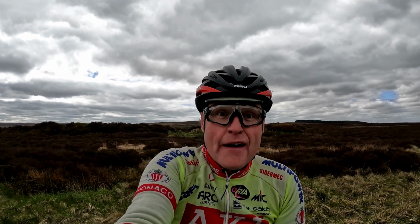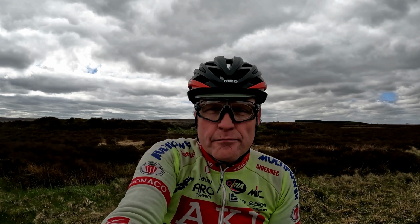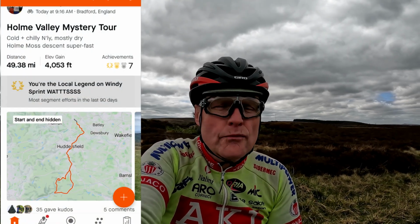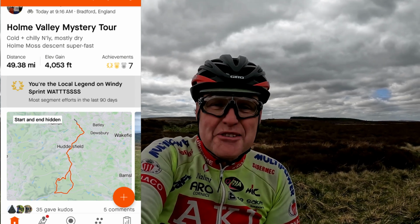Well, that's 31.5 miles of some very mixed terrain, all throwing everything at me. Cold north wind. I'm definitely tired from Saturday's efforts, and this cold wind has shut me down even more, so I'm heading for home. So I'm going to sign off at this point. I think the ride will be around 50 miles, but 50 miles, crikey, it's been interesting anyway.